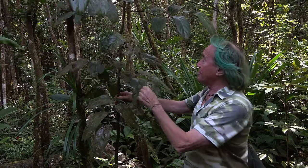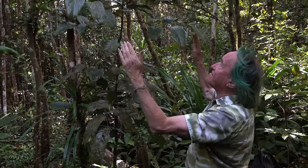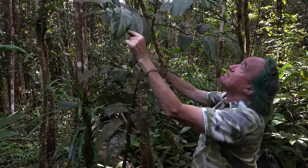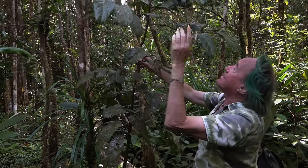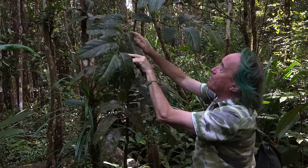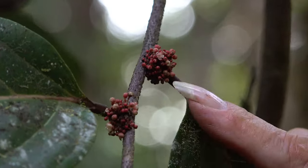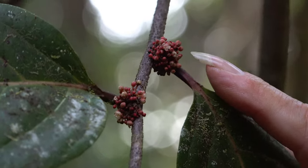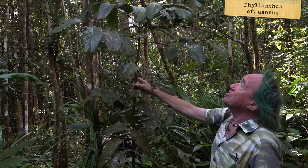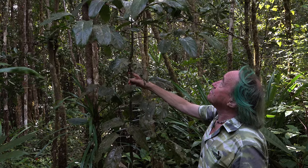This shrub is well branched, but the branches stop their growth at a limited distance from the main trunk. So these big leaves with axillary clusters of flowers, here at every leaf there is a cluster of flowers. And I know there are so many species of Phyllanthus in New Caledonia. Maybe this is one of the Phyllanthus species.